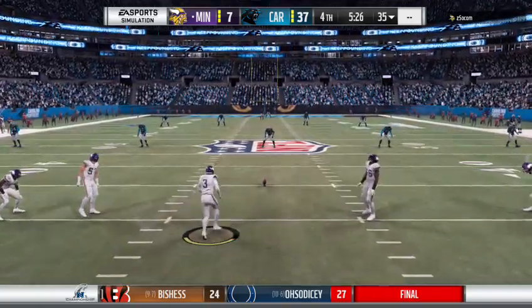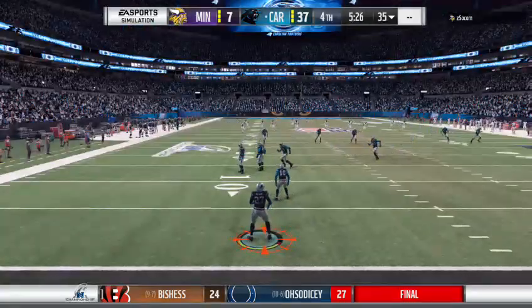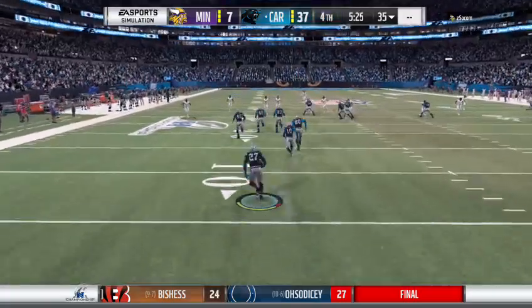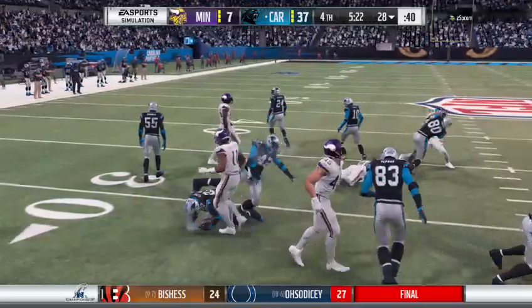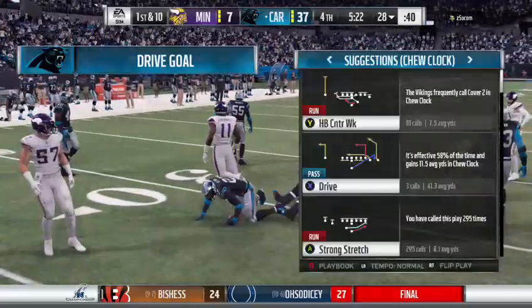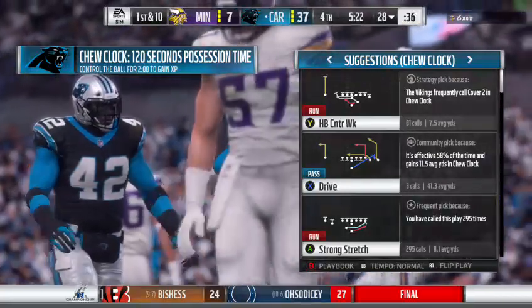Out is the kickoff unit as they run up and send this one away. This fielded at the 2. And he is hit pretty hard from the side as he's knocked down at the 28. And the Panthers coming out now.